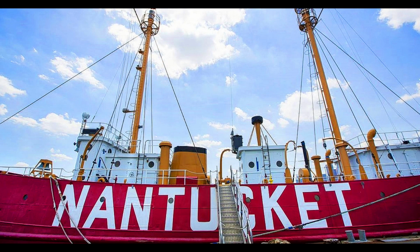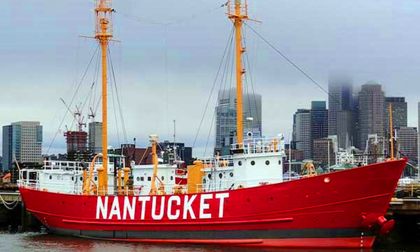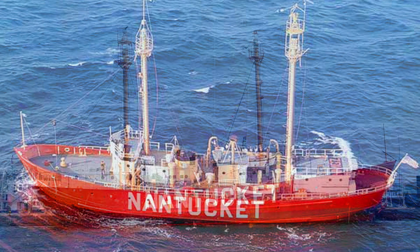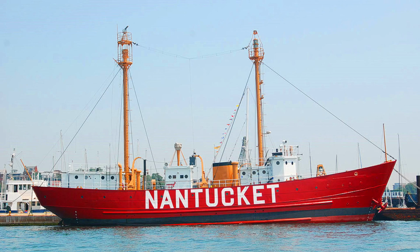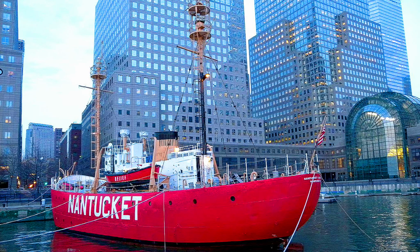The ship would be used as a museum and be located in areas from New York to Boston. She would be bought and sold several times during that time period. But today, as of this writing, which is March 9th, 2021, Nantucket LV-112 is located in Boston Harbor, at the shipyard and marina at 256 Marginal Street, East Boston, Massachusetts. She is a floating museum, currently being restored to her former glory, and is available for viewing. I will make sure to put the link in the video description.